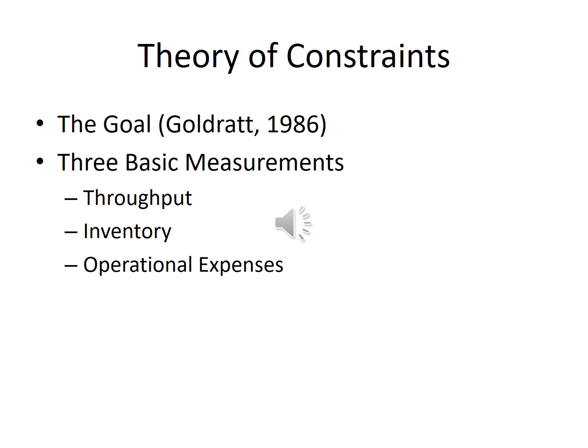In 1986, a guy named Goldratt wrote a book called The Goal. And he realized that there were bottlenecks within processes. So what he said, there's 3 measurements: how much is your throughput, how much inventory you have, or operational expense, and you want to maximize these to the dollars. If you haven't read The Goal, I'd recommend it. It gives a fundamental understanding of this theory of constraints.